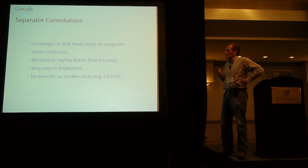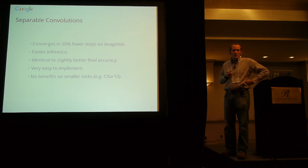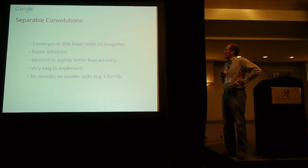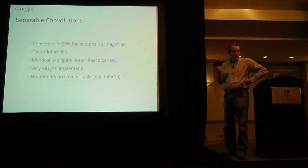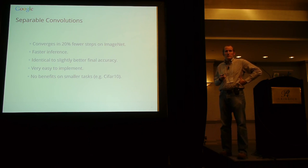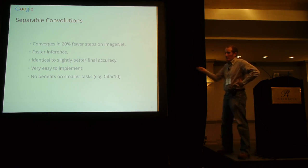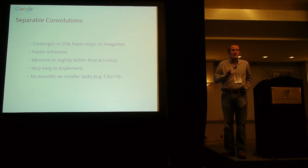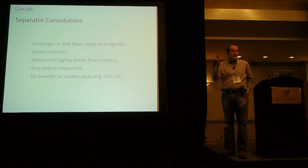Yes. It actually works extremely well at reducing the number of parameters and improving the speed of the system. So you can converge on ImageNet, for example, about 20% faster in terms of number of steps than just using a fully connected convolutional net. Inference is faster, you have fewer parameters to evaluate at every time step. The accuracy is identical, a little better in my experiments, but really I won't make any strong claims about this. But the nice thing is that it's very easy to implement. There is not really much black magic to it. There's no extra parameter except this one depth multiplier, which is 8.